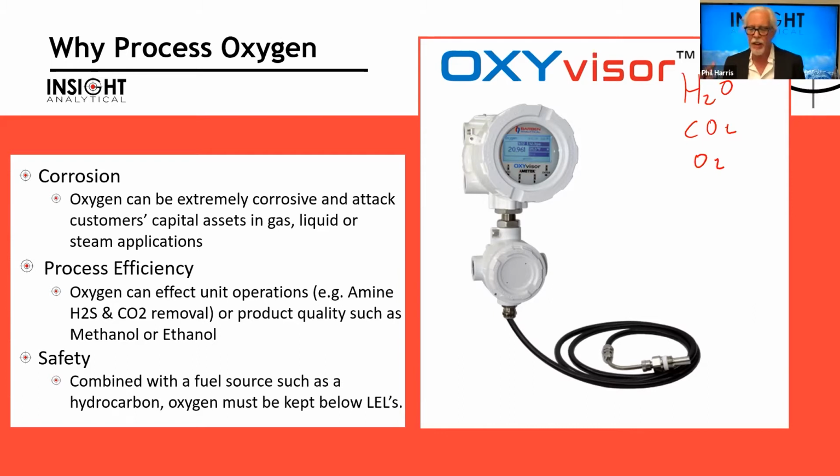And obviously the other one is the thing we talk about when we talk about combustion: there are three legs to the stool. There has to be a combustible material present, there has to be an ignition source, and in order to get combustion, we have to have oxygen. So it's important for us from a safety perspective in certain streams to know whether there's oxygen there, because it has impacts on whether that stream may in fact become flammable.